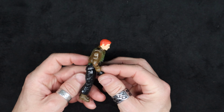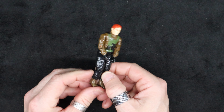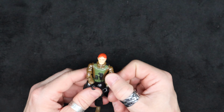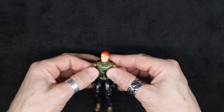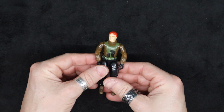Nothing really shaking on the back. Standard pants, just black. I say nothing fancy about him, really. Just he came with a fancier helmet. It had, like, earmuffs and everything. But otherwise, that's him.